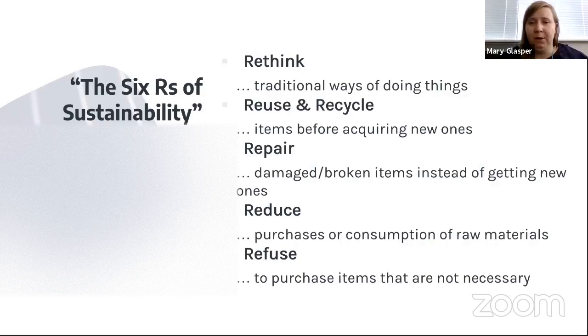And of course, refusing to purchase things that are not necessary. That ties into the rental side as well, or participating in things like Buy Nothing Day, which normally occurs, I think, on Black Friday. So maybe I'll wrap it up there.